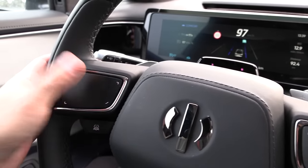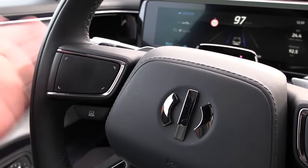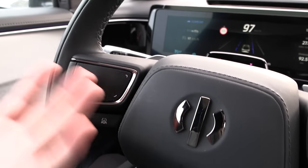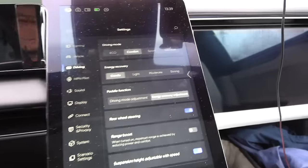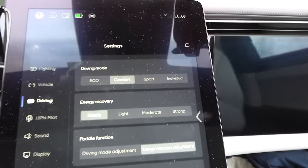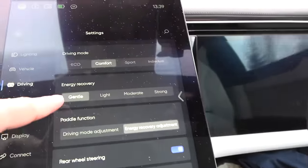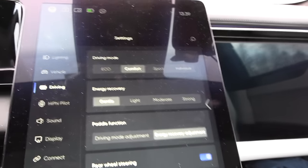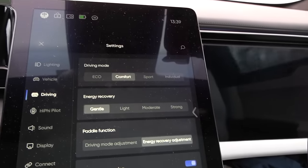Another weird thing is that I haven't found a way to disable cruise control. You can enable cruise control, but for some reason the only way for me to disable it is to push the brake. And every time I push the brake, it has a certain deceleration, so that's why I put regen on the lowest setting, and that seems to work best for me.